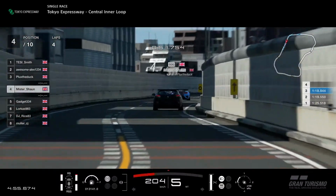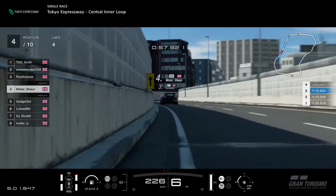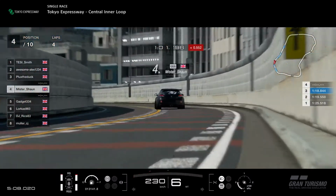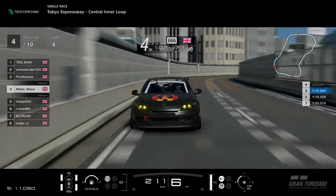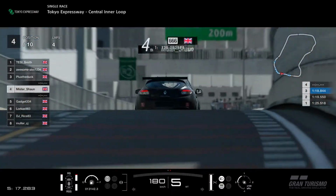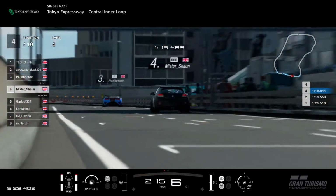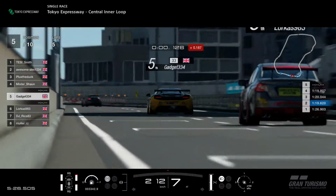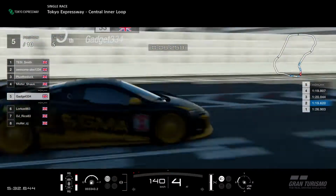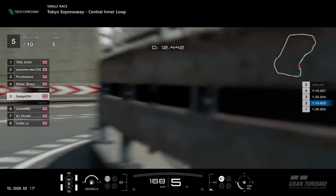So we see Sean. He's trying to utilize that front-wheel drive power. But the biggest problem of the front-wheel drives is that they will, whoa, scratching some paint there. They will burn out their fronts quite fast compared to the other cars. But then again, they have a lot of power in their engine. As we see Gadget just trying to stay ahead of Lorcas.